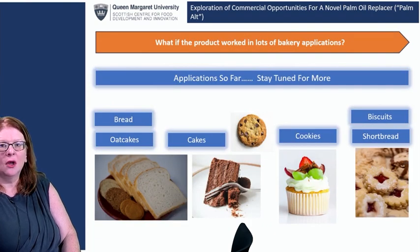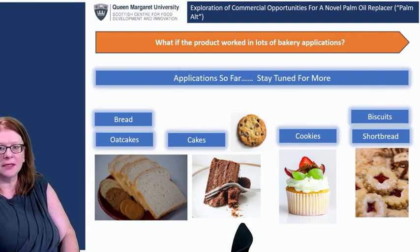Okay, so what if the product worked in a variety of bakery applications? The ones we've tried so far are bread, oatcakes, cakes, cookies, biscuits and shortbread.